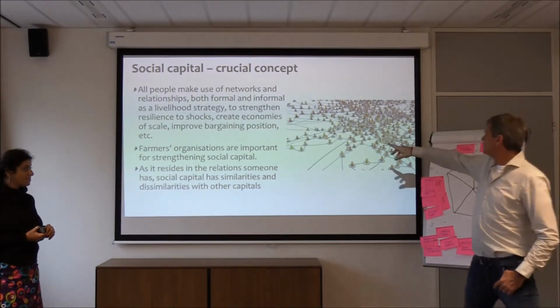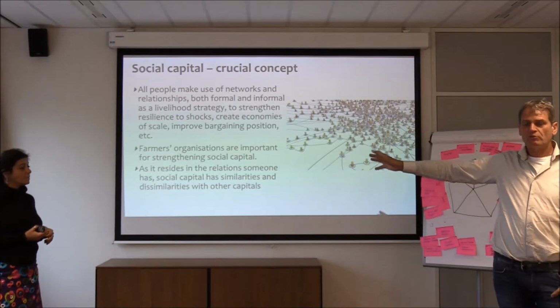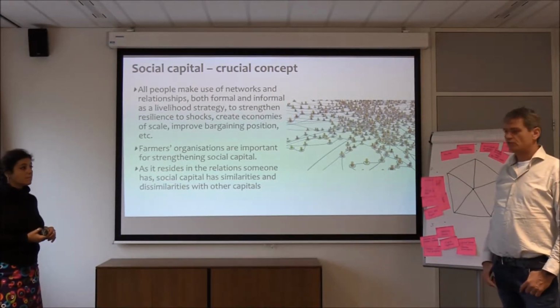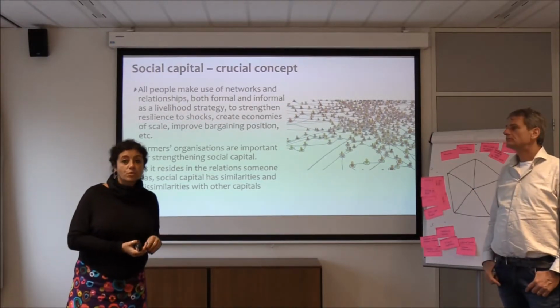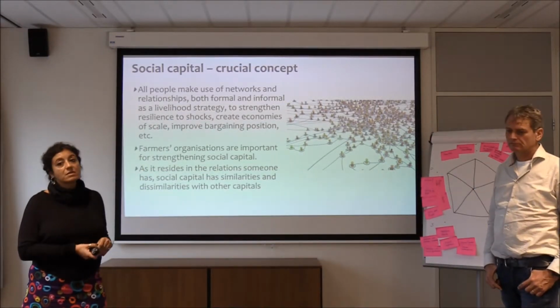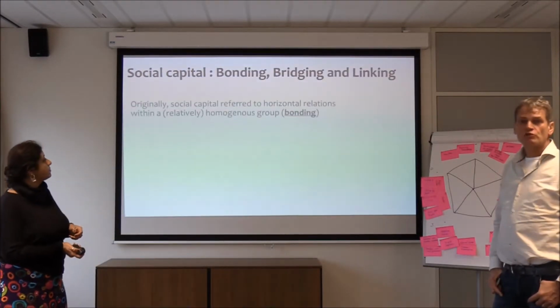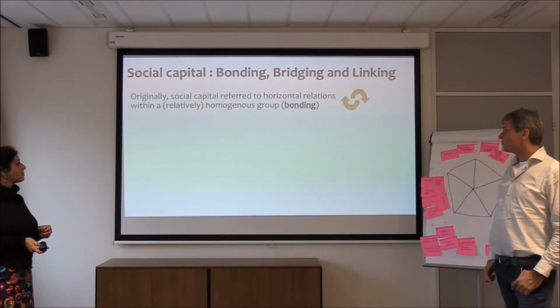And here you see how farmers can be connected, and for agribusiness development, for value chain development, this social capital is of crucial importance. And it's a very big characteristic of entrepreneurs to be very well connected and have a very strong social environment. And because it's so important, we want to introduce 3 types of social capital.